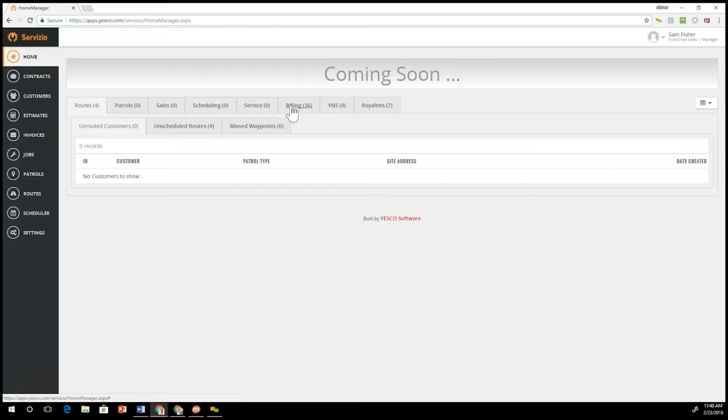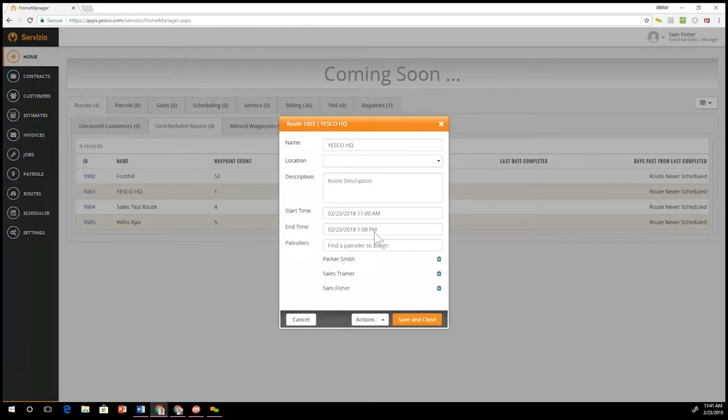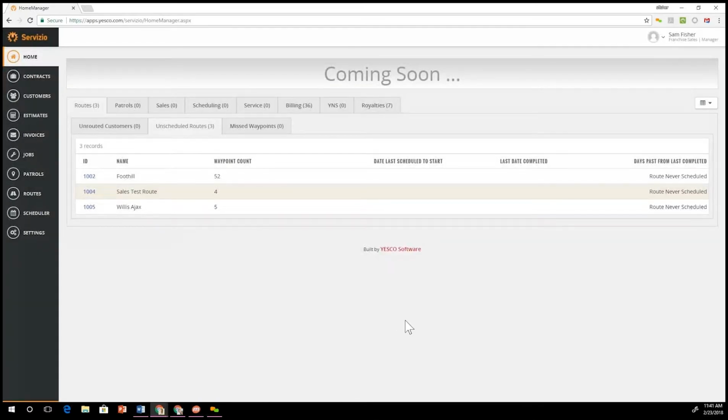I'm going to focus on the process from generating a lead to generating an invoice as it flows through these queues. The first step is to schedule a route for the patroller. We go to the Unscheduled Routes tab and select the route to schedule. We click on the route and schedule the date and time. This information is accessed by the patroller through the Patrol app.